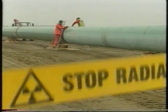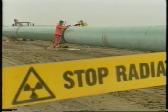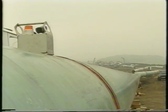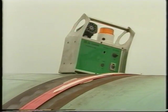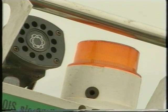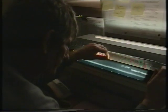All welded joints in the pipeline were subject to 100% inspection. This is normally done using radiography. An X-ray source mounted on a crawler unit travels along the inside of the pipe, locating itself on each weld. A small controlled amount of radiation passes through the weld and leaves an image of the weld on the photographic film placed around the outside.